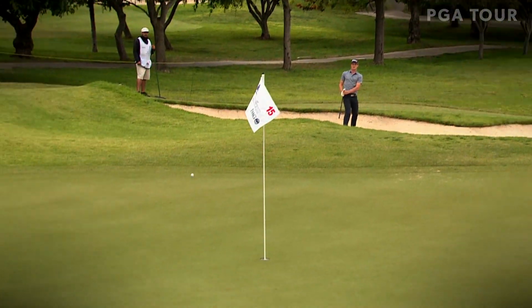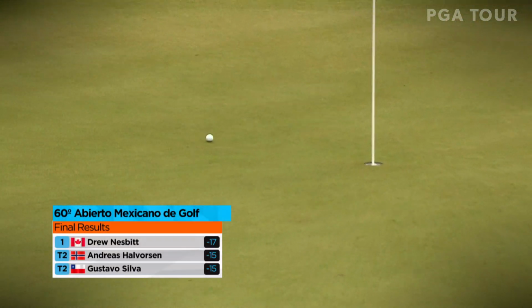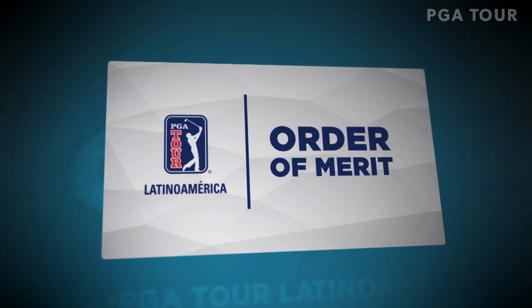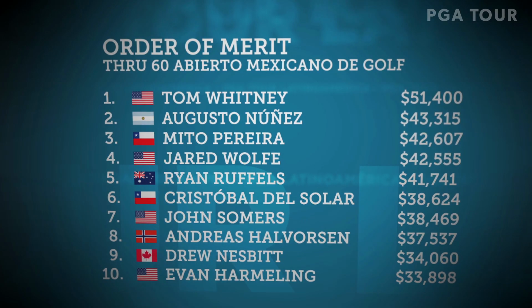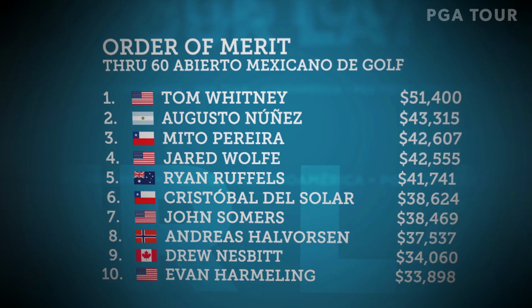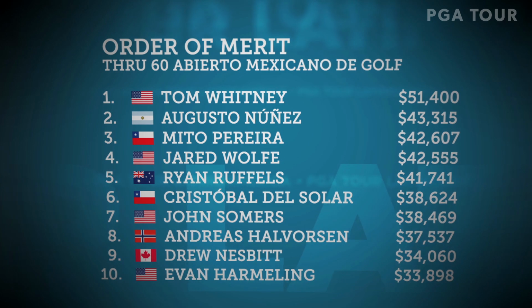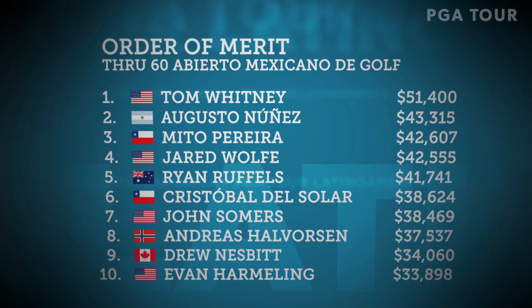Nesbitt did most of his work on the opening 9. 3 birdies down the stretch were good enough for a 2-stroke victory. The win catapulted Nesbitt from 85th on the order of merit to 9th and also qualified him for the Bupa match play in Playa del Carmen, which was open to the top 60 on the money list through the Abierto Mexicano de Golf. Meanwhile, Tom Whitney solidified his spot atop the leaderboard with another top 20 finish.